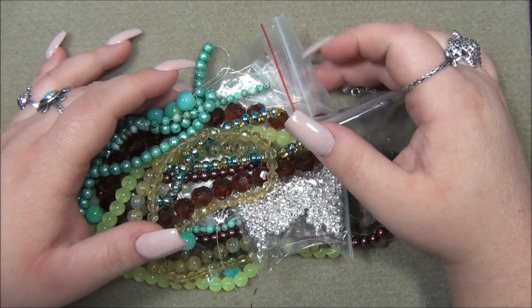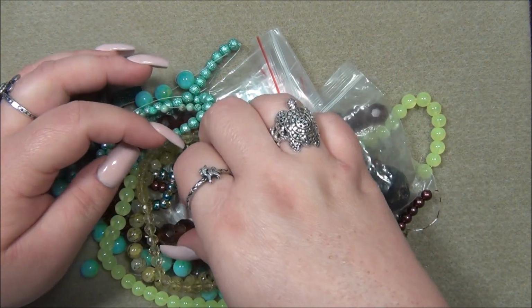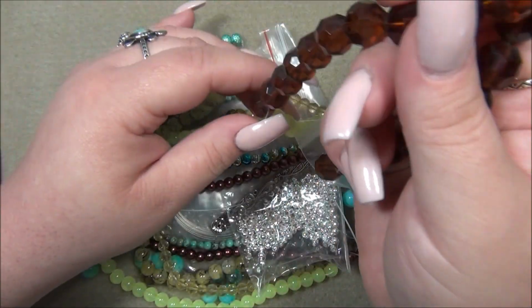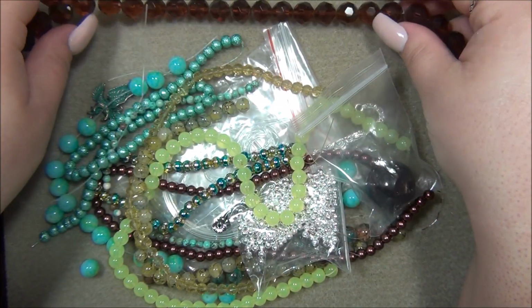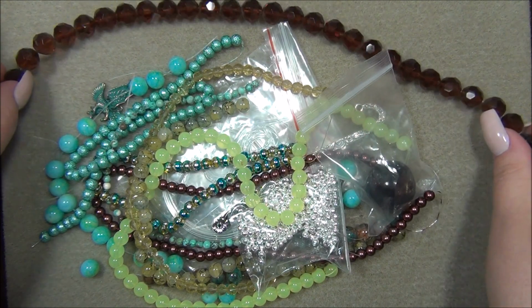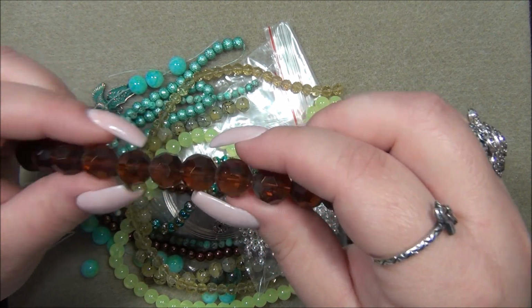First thing is a 12mm golden brown faceted glass bead, 13-inch string. That's this golden brown. Wow, this is so heavy and big. And I'm not just saying that the beads are big. What I'm actually talking about is how big the strand is. This is a really long strand. 13 inches too. Usually it's 12, right? 12 or 15.